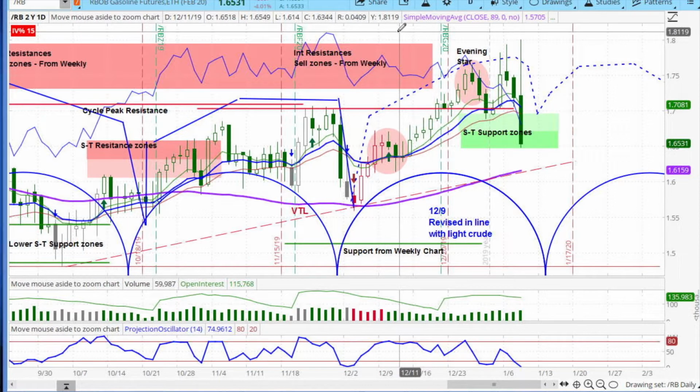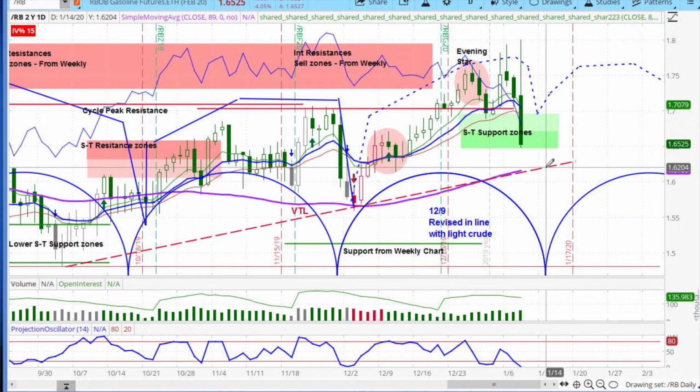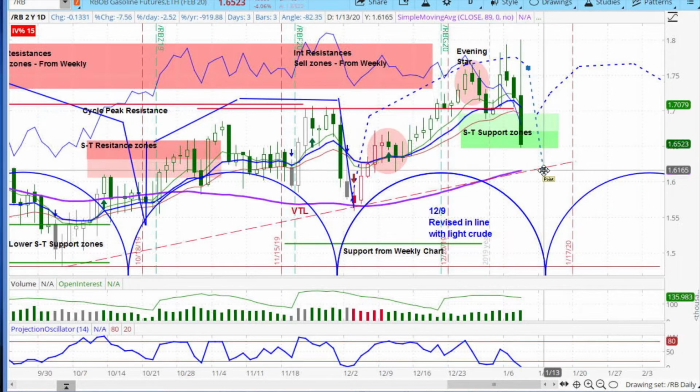Look at these big high waves in here as this news came out and sent the gasoline market up and then collapsing over here. Here's your VTL coming in here. That's a support area, the valid trend line. That's at about 162 coming in here, and you can see this projection really needs to be lowered somewhere down to like this. You can see that.